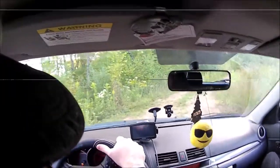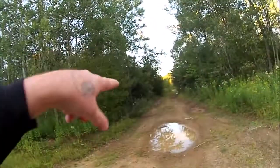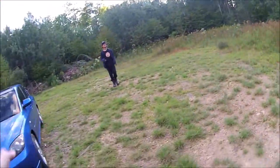See what's up. Okay, so we followed this little access road that comes down and around, and it came down here, and we parked here, and we're gonna probably walk a little bit over this way, over towards this pond, and see if we could find any tracks.